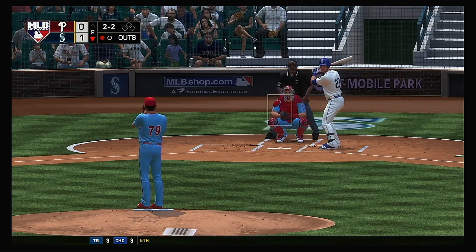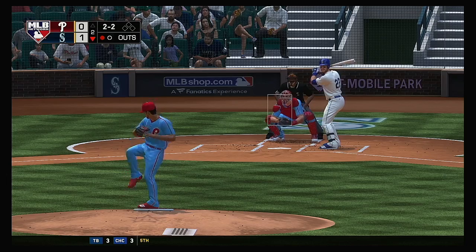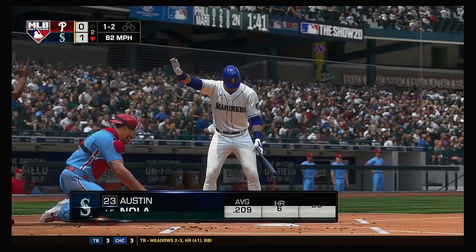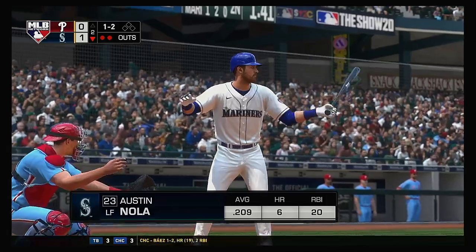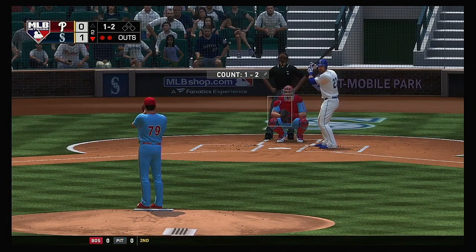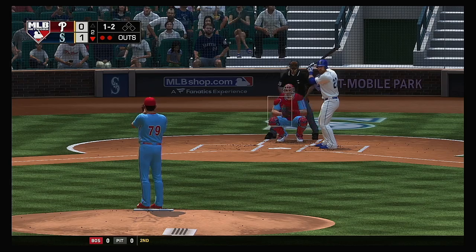Hey, struggling to find the release point of that curveball. That wasn't a very good one. Somehow he's just got to find that feel, because that's a pitch he's going to need going forward. Swing and a miss on the changeup, and there are two gone. Batting next, the left fielder. Bases are empty here with two men out. Nola.